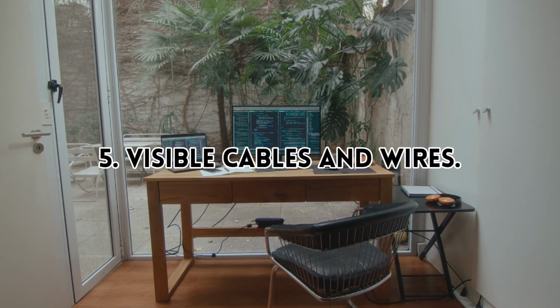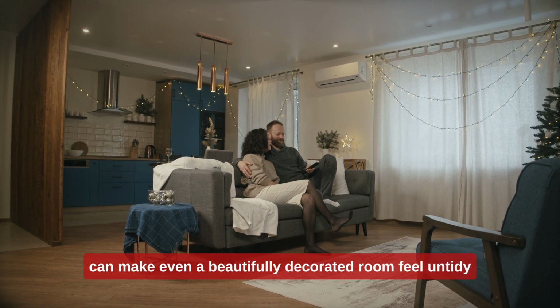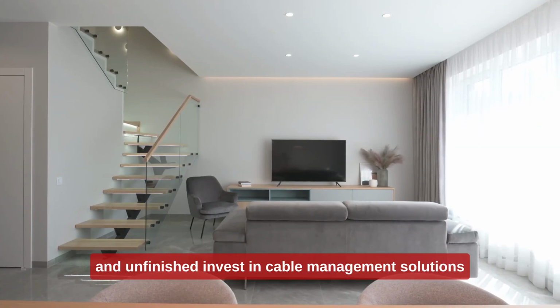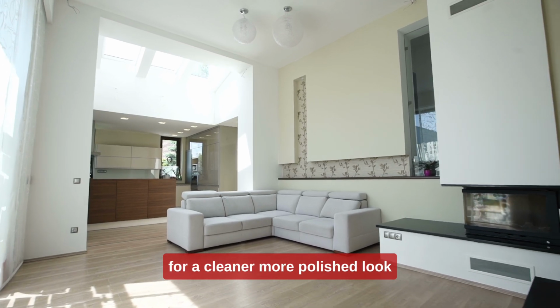5. Visible cables and wires. Exposed wires and messy cables can make even a beautifully decorated room feel untidy and unfinished. Invest in cable management solutions or find ways to hide wires behind furniture for a cleaner, more polished look.